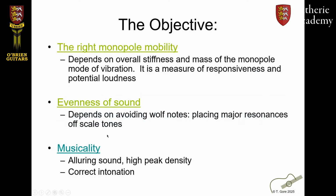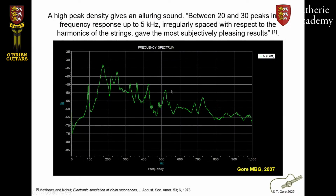So that covers off on the evenness of sound. It depends on avoiding wolf notes and placing the major resonances off scale tones. And finally, for this presentation at least, we'll look at musicality. And that's making sure that the guitar has an alluring sound. And remarkably, that can be correlated to various aspects of the frequency response curve, particularly in having a high peak density. So if we go back to this frequency response curve, you'll see there's a lot of peaks in here.